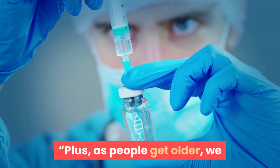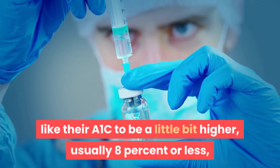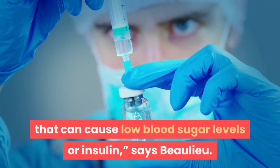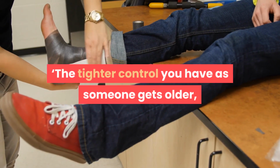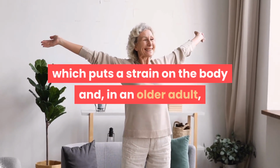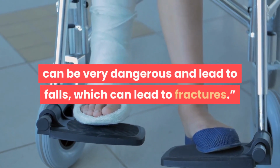Plus, as people get older, we like their A1C to be a little bit higher, usually 8% or less, especially if they are on medications that can cause low blood sugar levels or insulin, says Beaulieu. The tighter control you have as someone gets older, the more they run the risk of having low blood sugar levels, which puts a strain on the body and, in an older adult, can be very dangerous and lead to falls, which can lead to fractures.